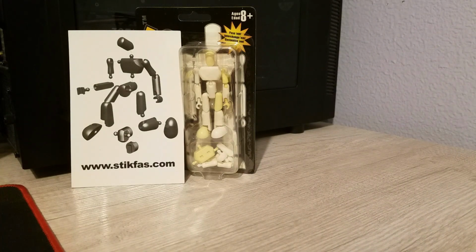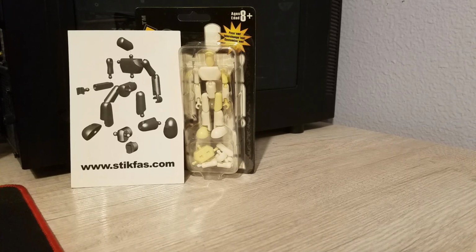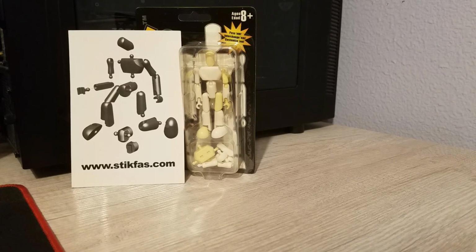Now, of course, I'll discuss Q-Boys and M-Bears in a second, but those figures were also pre-assembled. So Stikfas were not the first figures to be pre-assembled. When I start talking about Shockinis, though, I will discuss them being the first figures before Stikfas to be pre-assembled. But let's discuss a bunch of other things when it comes to Stikfas.